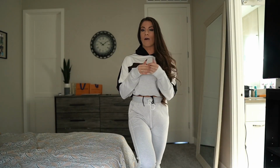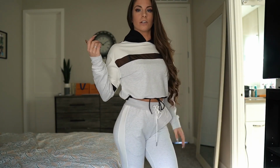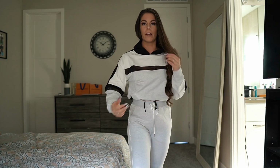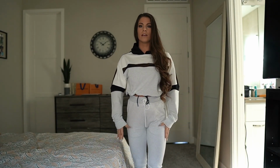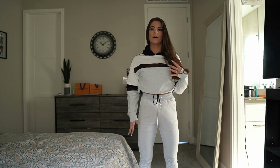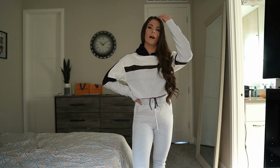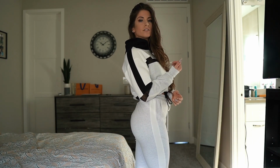You guys know that loungewear in gray is my absolute favorite, and I've been loving these joggers, loving this top. You can pair it with black joggers, you can pair it with black leggings, you can pair it with literally anything. I feel like these pieces are very versatile and you could mix and match with a bunch of different things. They don't have to be worn as a set. They look really good on their own as well. Basically, I think that's kind of it for that. Both of these pieces are a small.